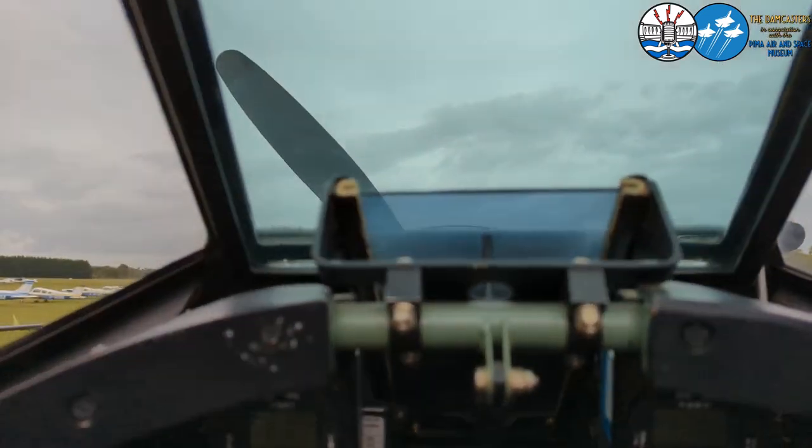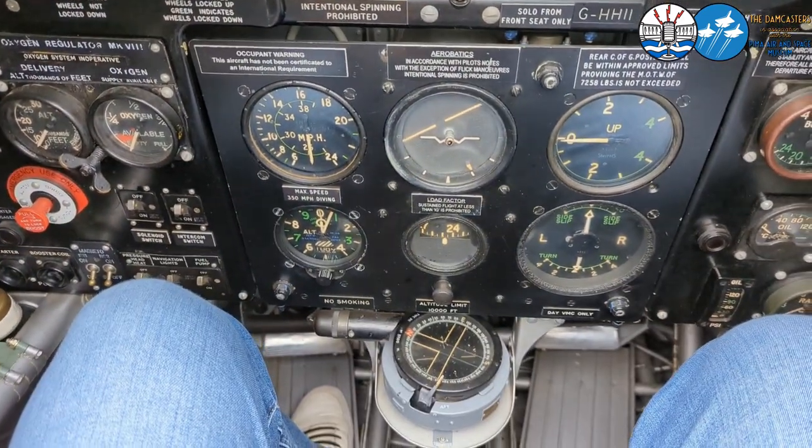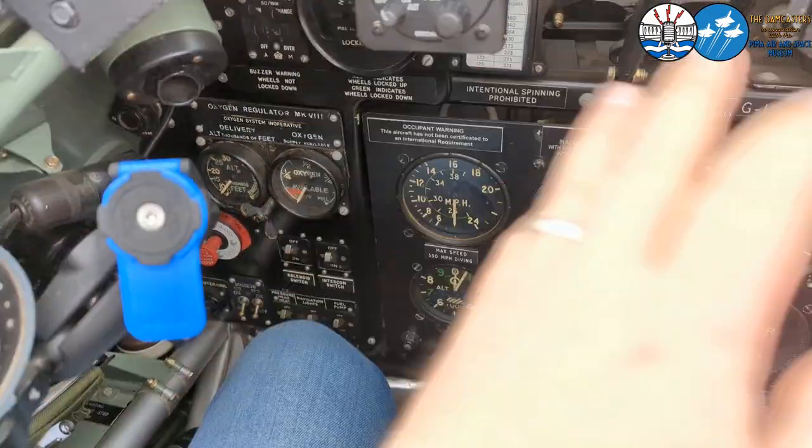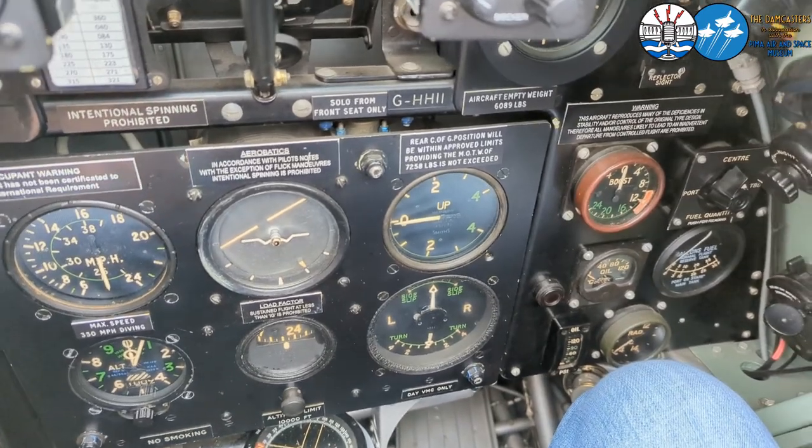Okay, so we're inside. And yes, ladies and gentlemen, I do fit, which is a good thing. So, what's our procedure here for turning her on? Well, first, not that we're going to do that.